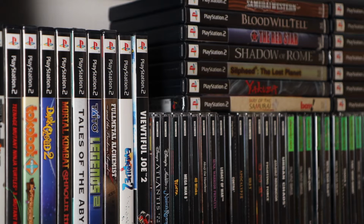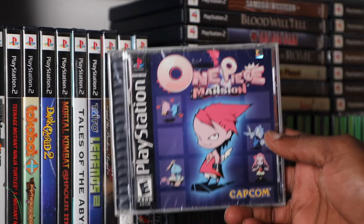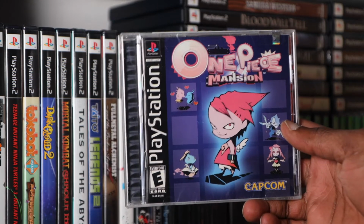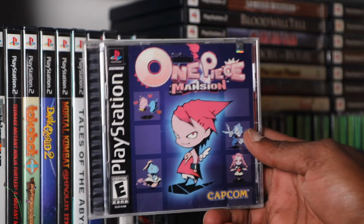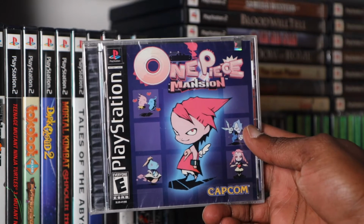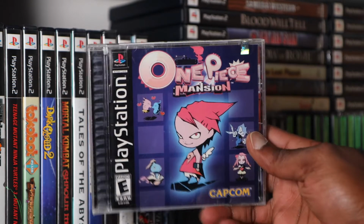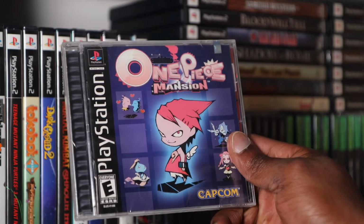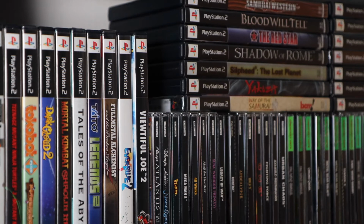This next game is very different. It's made by Capcom. It was one that I picked up a couple years ago, and it's called One Piece Mansion. And this is a very interesting game. You're pretty much a landlord, and you're responsible for maintaining a building and charging people rent. Very different type of game, very much strategy-based, very cool, still sealed, but I do have every intention of jumping into this. Very fun game, One Piece Mansion.